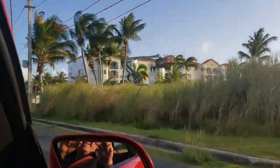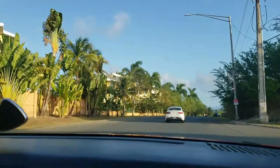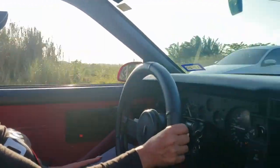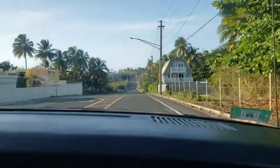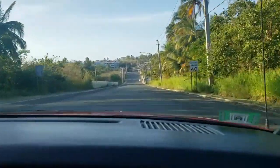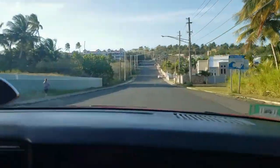And this is it. Look at the palm trees. Ah, praise the Lord. Hallelujah. Amen. She's a bad mamma jamma. Okay, girl, you're scaring me. We're gonna do a little treat to see how this thing looks when it's driving. So stand by for a real cool treat.